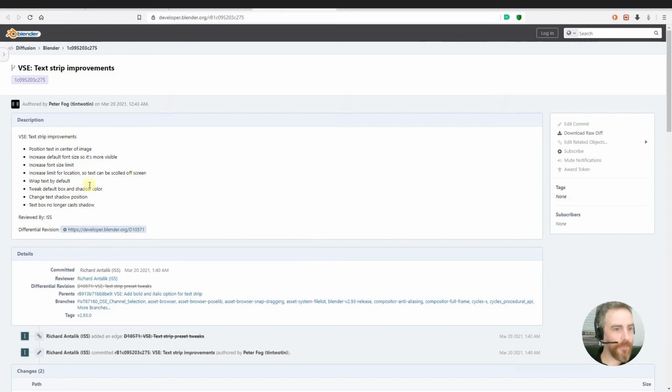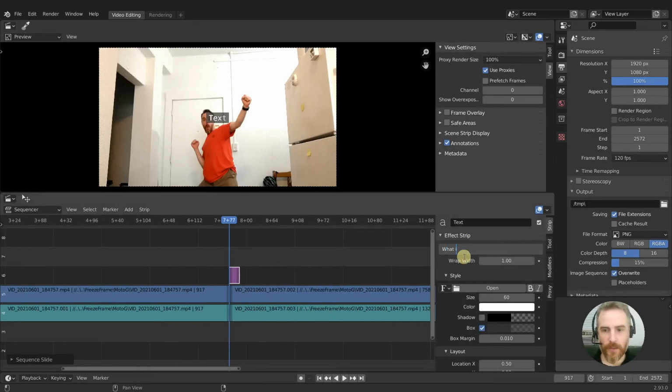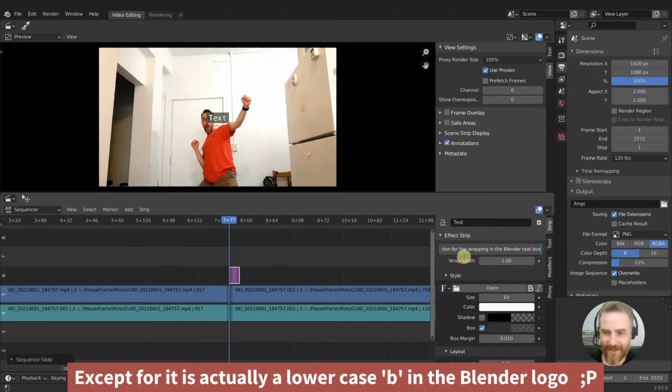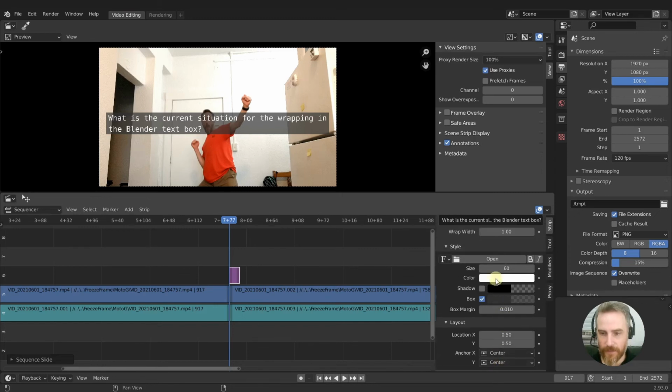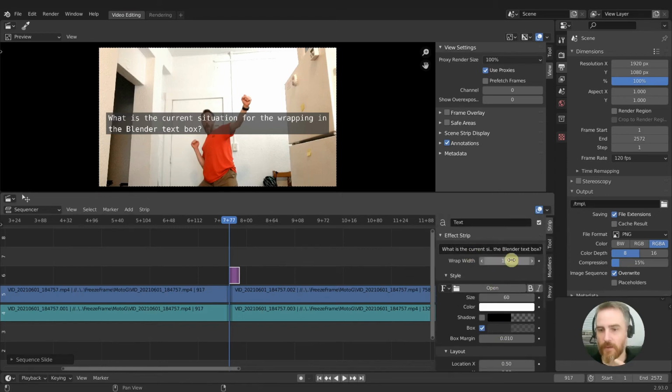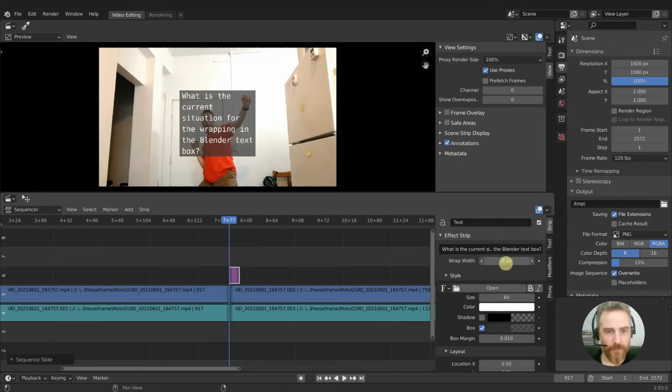Okay. Wrap text by default. Yes, I like that. I don't know what the current wrapping is. I can just ask it. What is the current situation for the wrapping in the Blender text box? How dare I lowercase Blender? Okay, that's cool. And then you have, where is it? Oh, wrap width right here. It's right under it. That's pretty cool. And then you can change that.